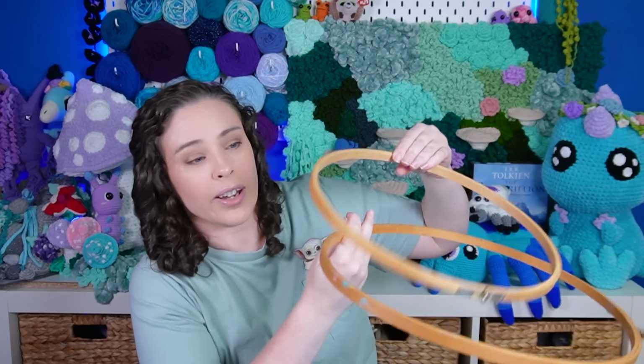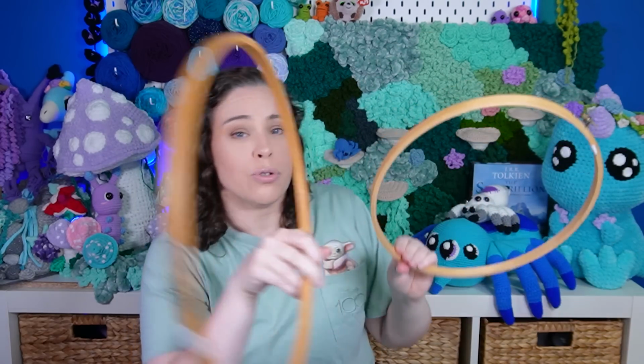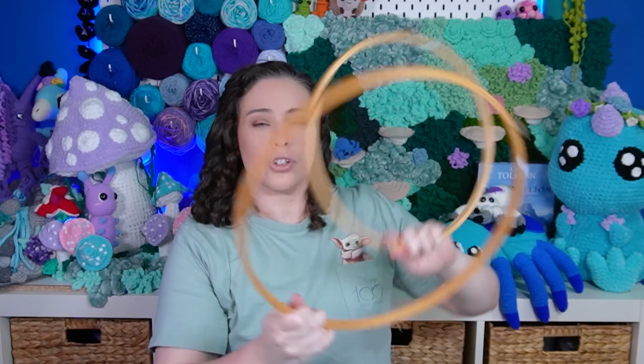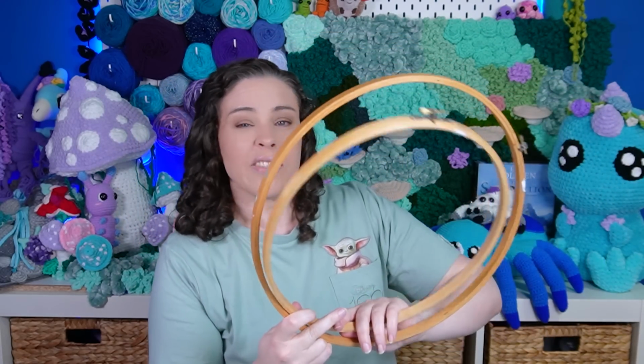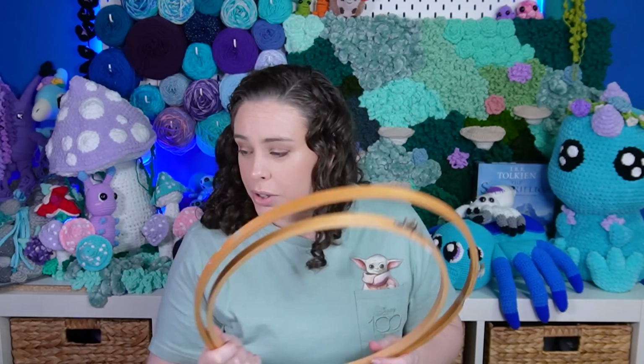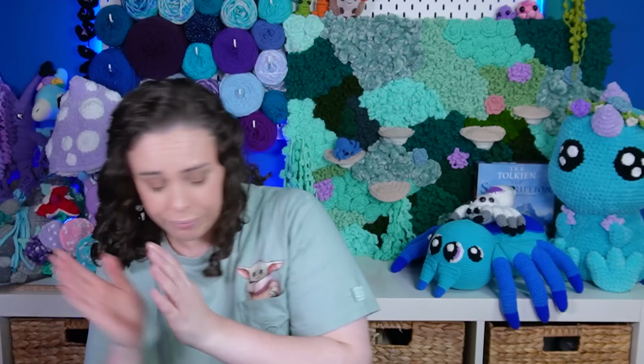So for me, the first thing that springs to mind is obviously some sort of mobile. You could do a wall hanging, but there's probably many routes you could take to incorporating these into a crochet project. So if I never get around to embroidery, that could be something we attempt. So you guys can sit over there.